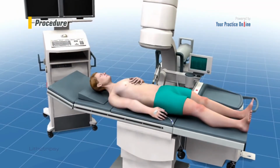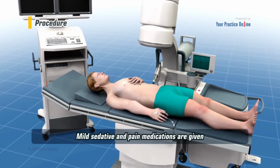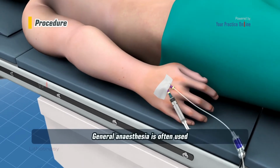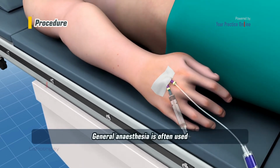Procedure. Prior to the procedure, a mild sedative and pain medications are given. General anesthesia is often used to keep you asleep and free of pain during the procedure. To prevent infection, your doctor will also prescribe you antibiotics.